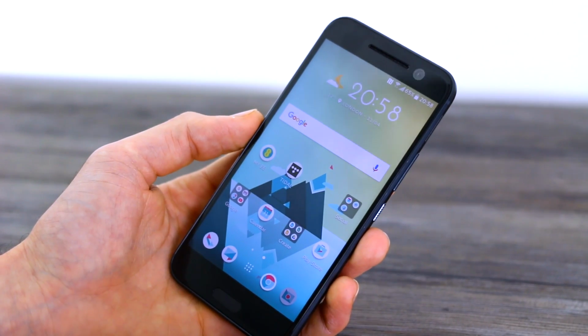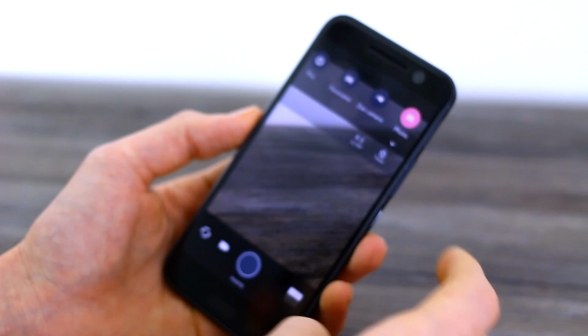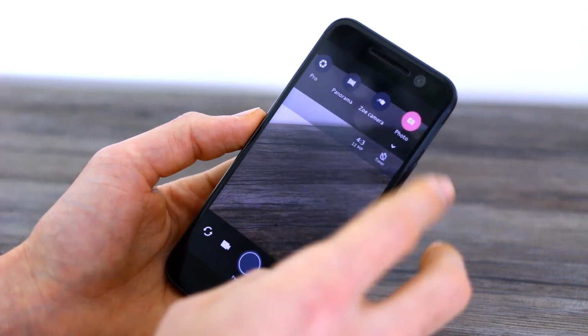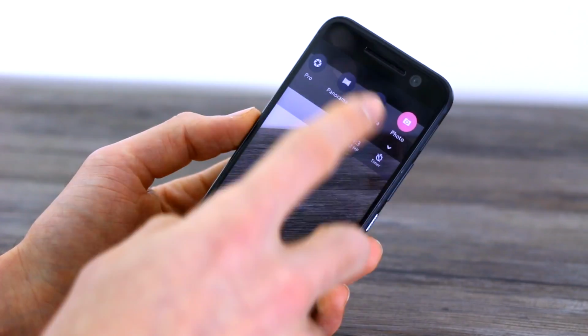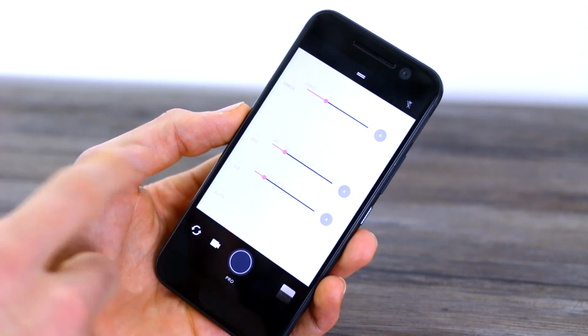Now the camera UI has also seen a little bit of a revision, which is great. I can pull down from the top to access my shooting modes, so I don't actually have to go out of the camera UI itself. Instantly you can see shooting modes just become a lot more accessible, and Pro mode especially is just a tap away.